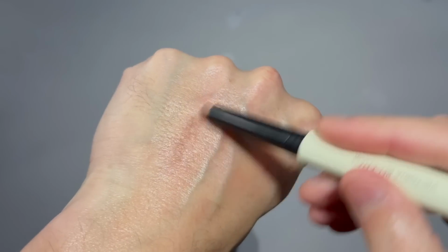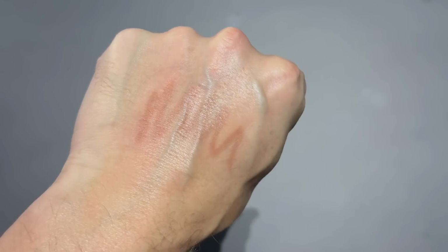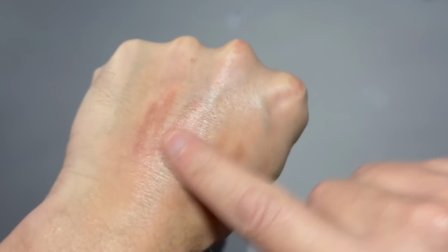I think this contouring stick is great because it's small, compact, and you're able to get a more precise application of where you apply it.